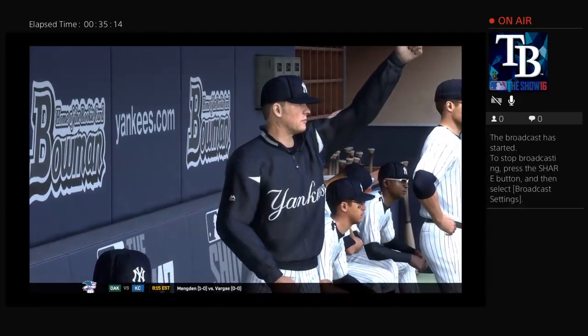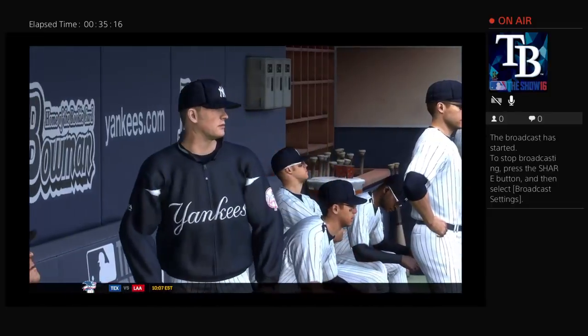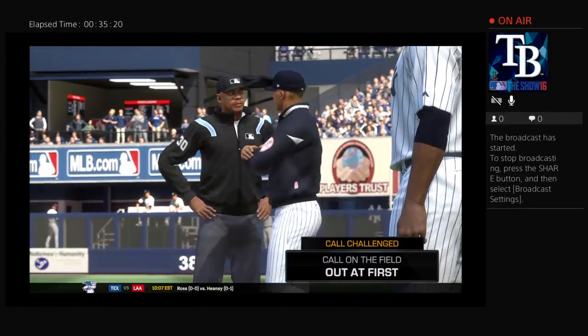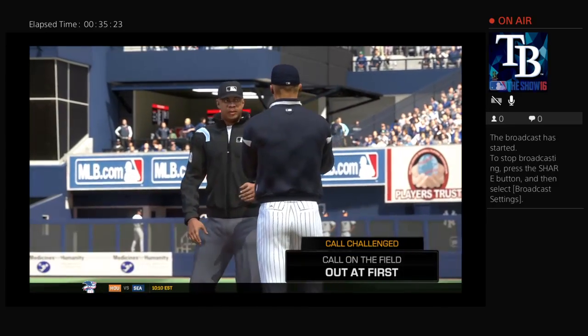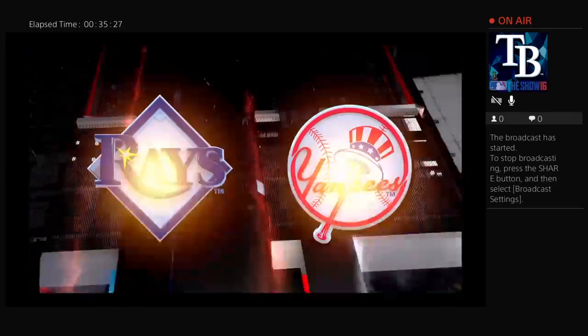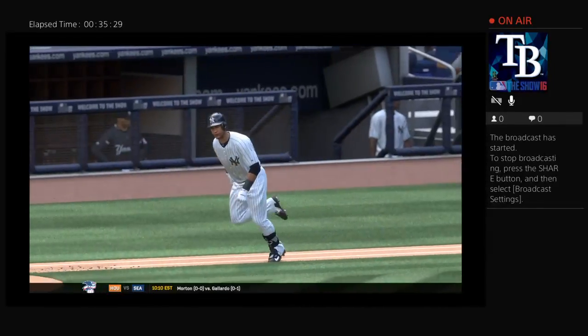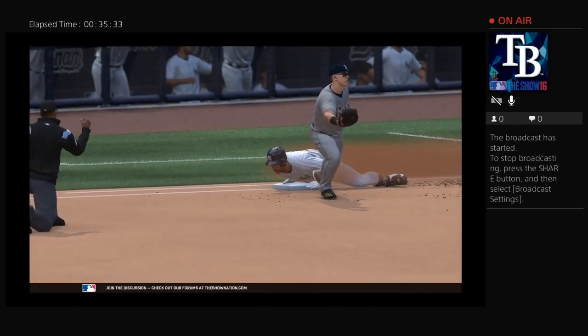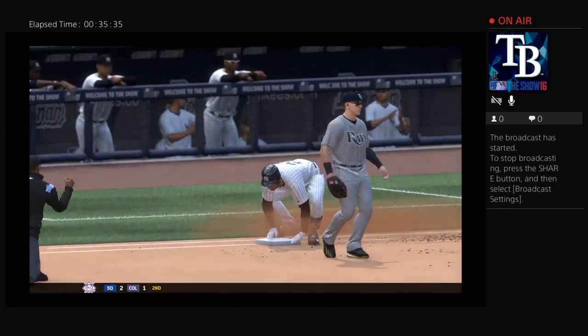So here's the signal from the bench, and they will indeed ask for the play to be reviewed. So the umpires will get on the horn with the replay operations center in Manhattan and attempt to get a definitive answer on this play. The Yankees are challenging the play. All right, we'll take one last look at it here. The question is, is there enough video evidence to change the call to safe?